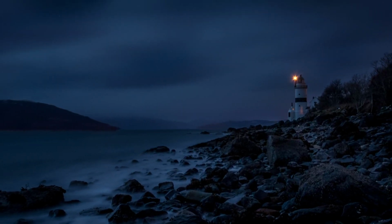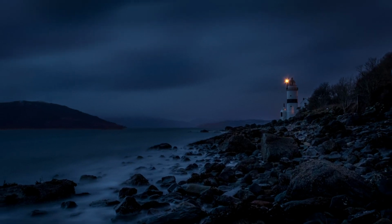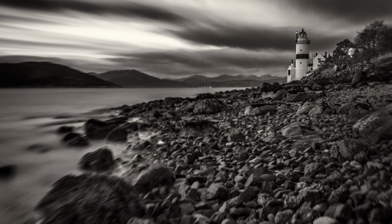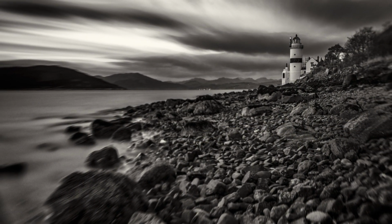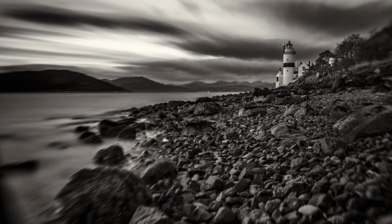This was after sunset as it's getting dark. I love the way the blue tones have come out in the image with just that point of light as the focus that draws your eye in. For this image I used a special lens called a Lensbaby Sweet 35. This was a 10-minute exposure, which is why you've got lovely streaky clouds in the sky.